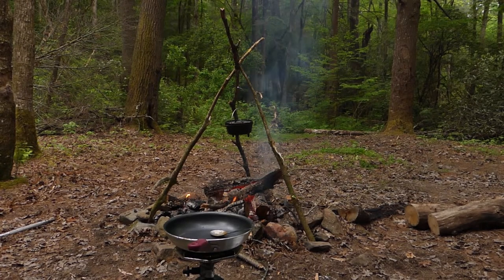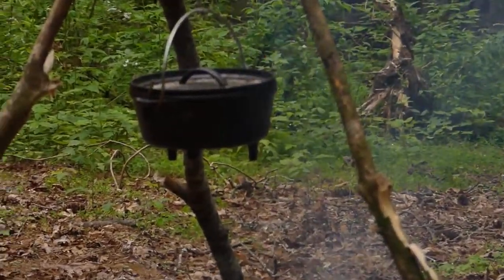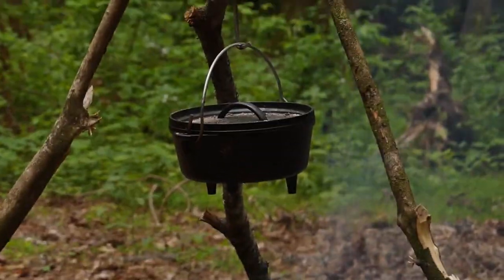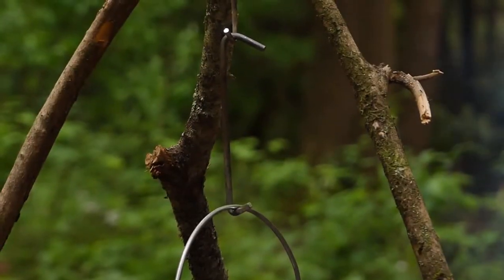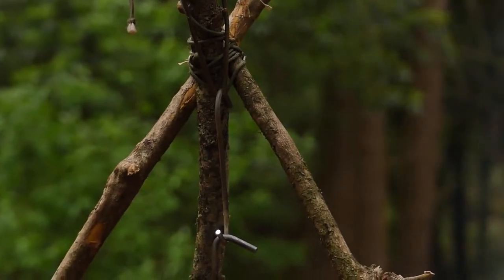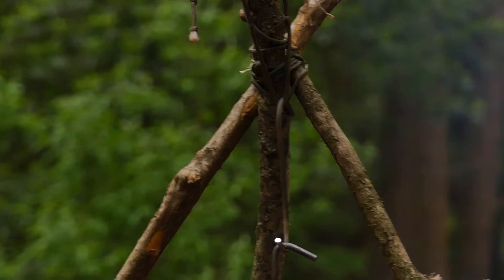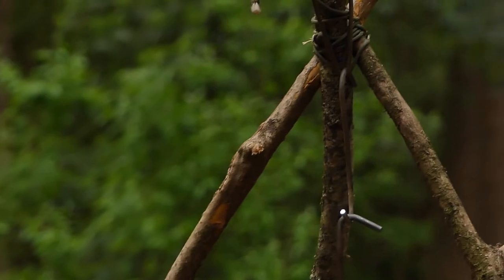Alright, so now we switched over to hanging the Dutch oven because we were having trouble getting it to cook evenly and stay stable sitting there beside the fire. So I built this tripod. You can see in here, I took some tent stakes, bent them to make a chain, hooked it to a couple pieces of paracord at the top so that it could free hang there. And it's working out pretty good so far.